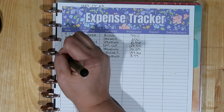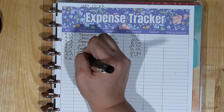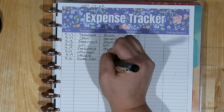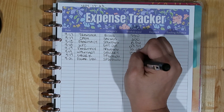On the 21st, I went to Dollar General and grabbed a few things we needed. And I took this out of our spending category as well. And that amount was $11.60.